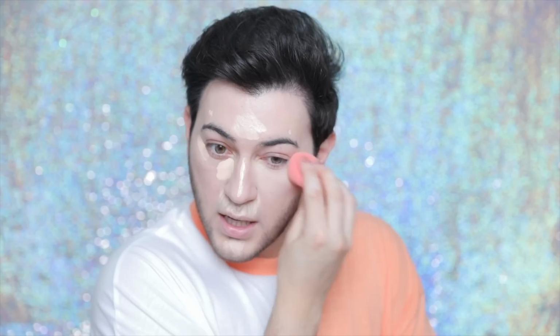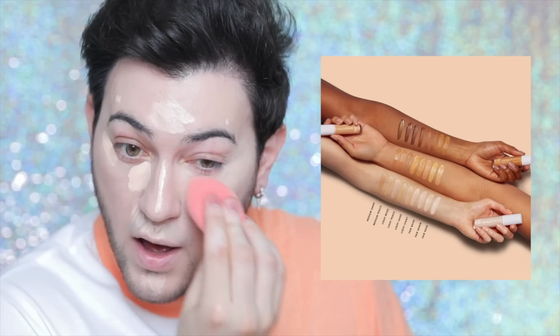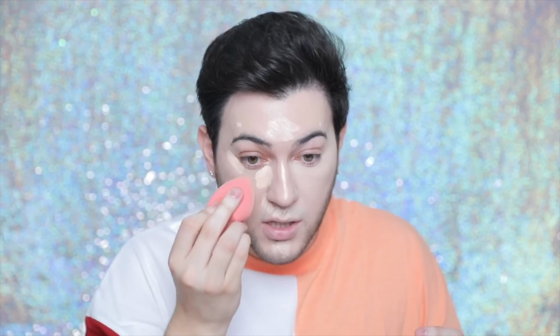This is in the shade Fair Warm. I look like a fawn in Peter Pan. You guys, I'm taking a little, look how it blends out to nothing. And she's full coverage, ma'am. Have you guys used this? Please tell me you have, because honestly, if you have not used the E.L.F. Hydrating Camo Concealer, you are actually missing out fully.